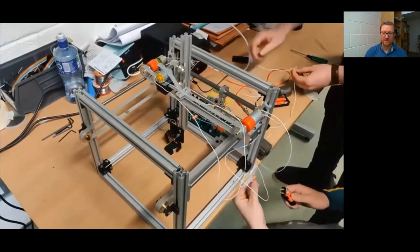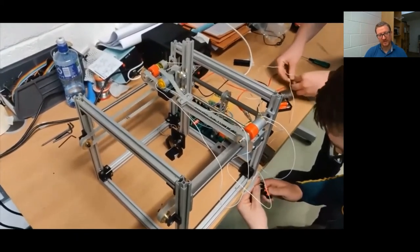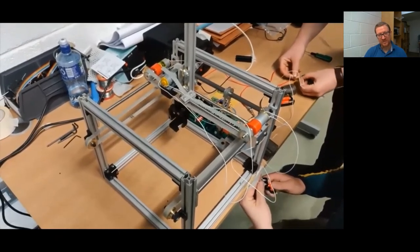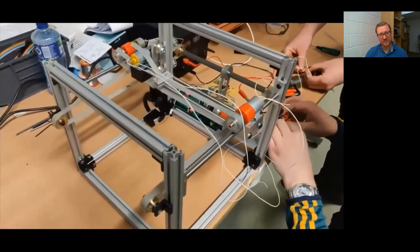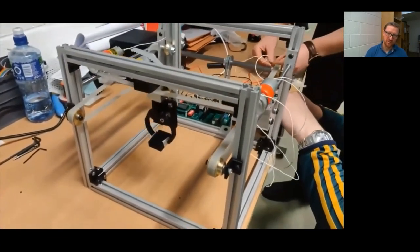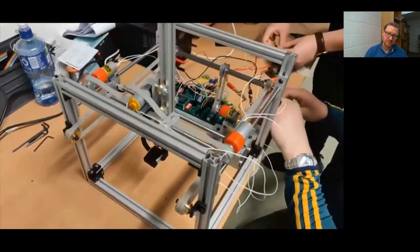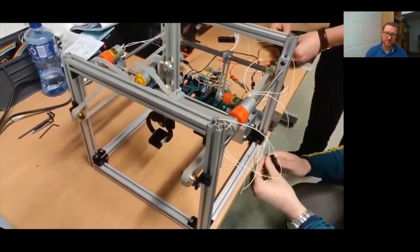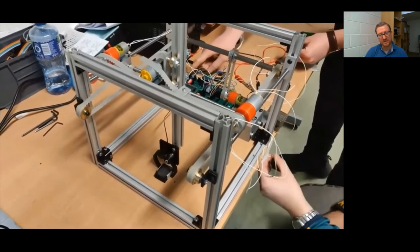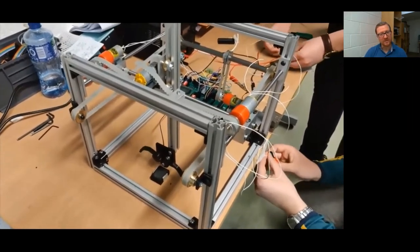This is another example of a pick and place unit. Again, all the non-standard parts are manufactured by the students. And if you notice, the gripper there is actually 3D printed. So we've got a number of 3D printers here in the college as well. The students build their own PCBs there to control the mechanism.